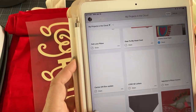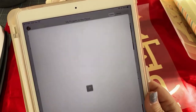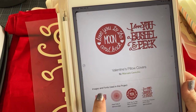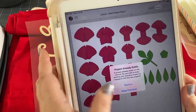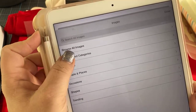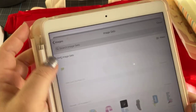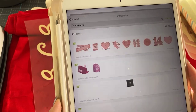I don't know if it's here sometime. Oh, here it is. Valentine's pillow cover. So here are these really great images that came from, I think, a Valentine's site. So let's go and look for it. We're going to go to images and highlighted categories, and I'm pretty sure this came from the Valentine's Day image set, so I am going to put Valentine here.